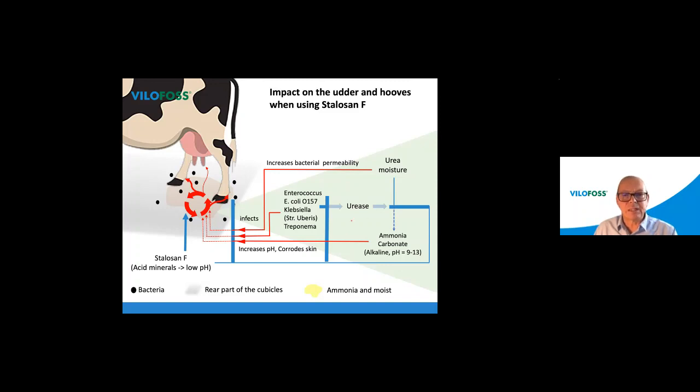Also, Stalosan F contains an inhibitor of urease. It means this process where we transform urea and moisture into ammonia and carbonate will be inhibited by Stalosan. So we will have a much lower formation of ammonia and carbonate when we use Stalosan. And finally, if there is some ammonia and carbonate still in the environment, and there will be, then we have this direct neutralization effect where the mineral acids in Stalosan F will neutralize this high alkalinity caused by ammonia and carbonate. So we affect all three factors that make this infection cycle run. And that is why it is so much more effective compared to the limestone-based products.